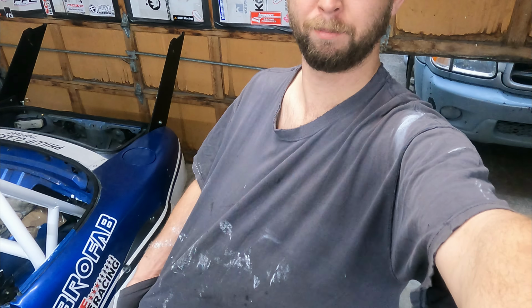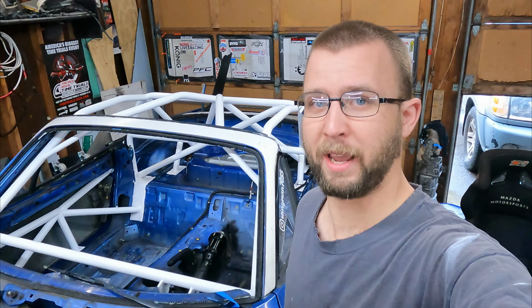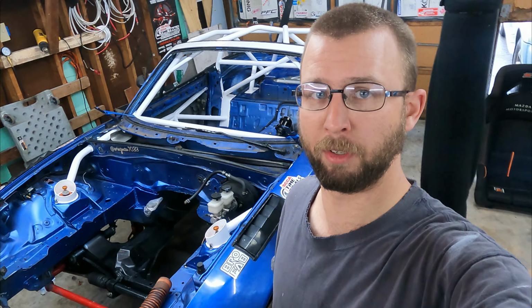Painting the cage wasn't that bad. I mean, it was kind of time-consuming and tedious, and now I'm covered in paint, but that's kind of par for the course when you're painting anything, as far as I'm concerned. And she's back in the air, back in maintenance mode.